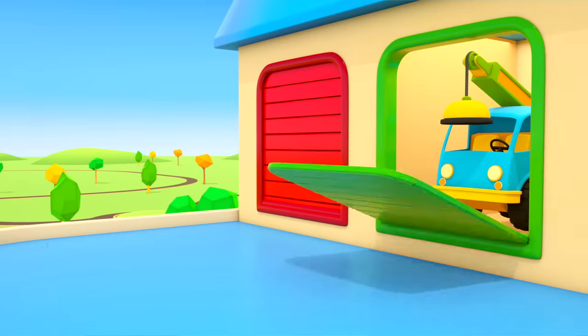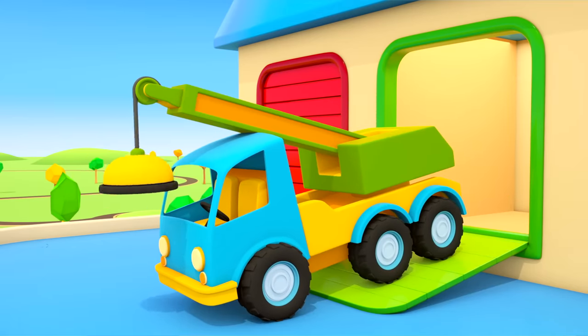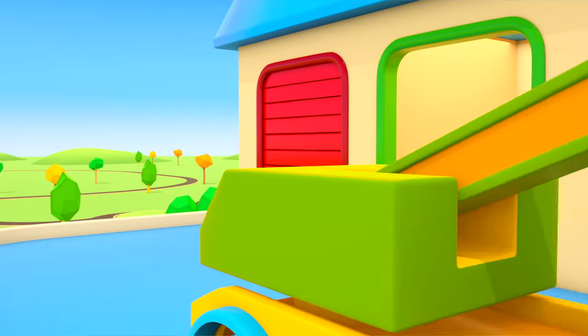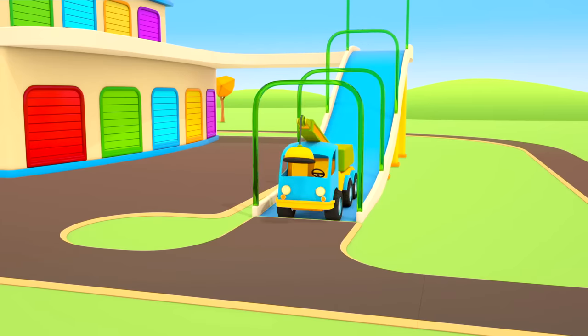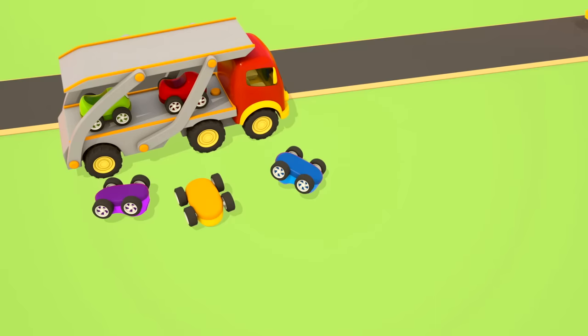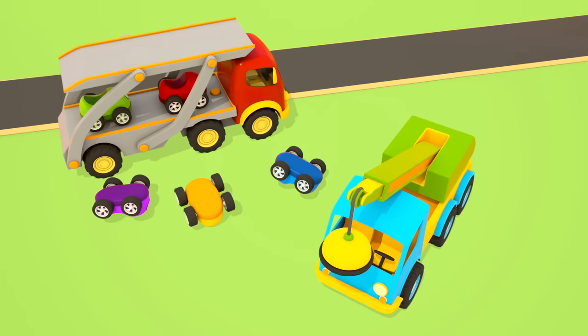It's a truck crane. He has a magnet on his arm. With this magnet, he can pick up the cars and put them back on the transporter. The truck crane arrived to help the cars.